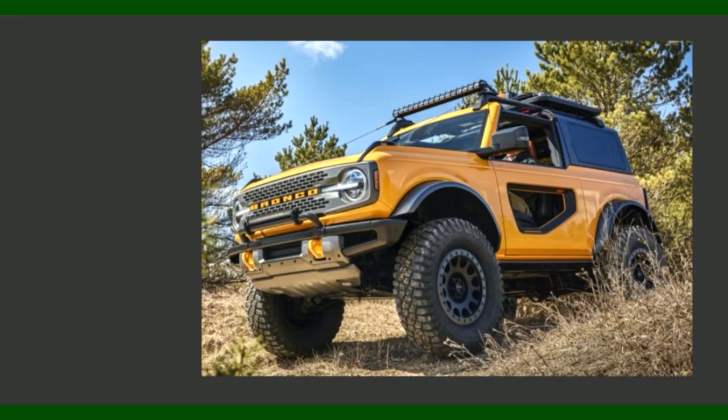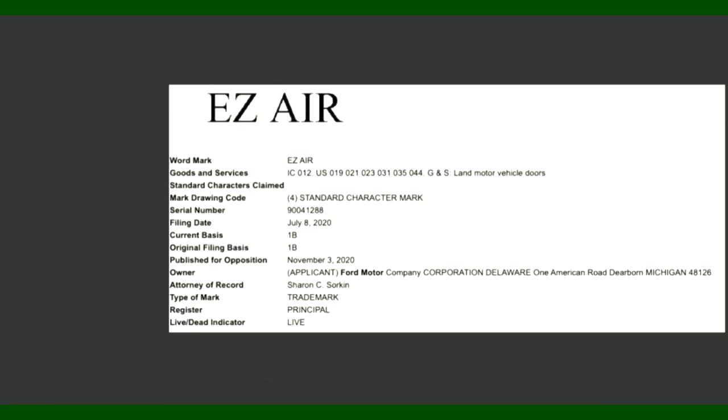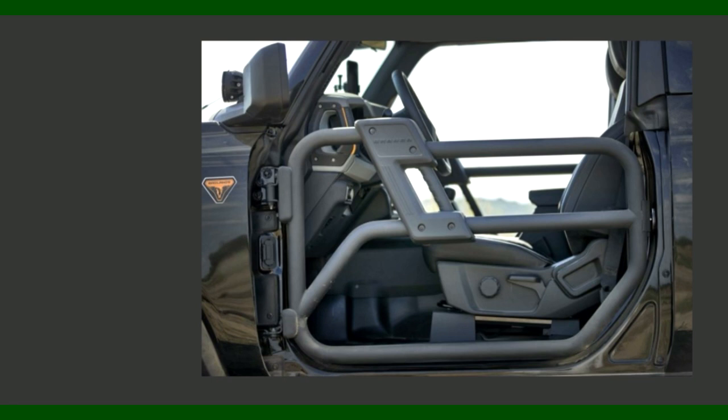Now, the name Easy Door would certainly seem to hint at an open-air door design of some sort. Either it'd be a variation of the donut door design or the tube doors, or it could be something completely different. One thing is for certain, quite a few Bronco reservation holders were disappointed by the automaker's decision not to offer the donut doors, so the demand for such an accessory certainly seems to be there. So, the demand is there, and we're just waiting for it to happen.